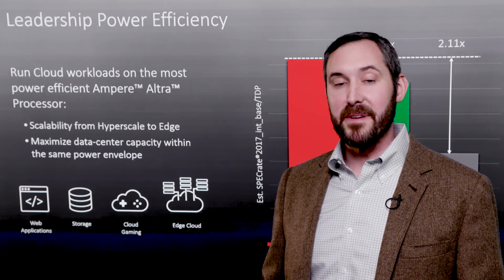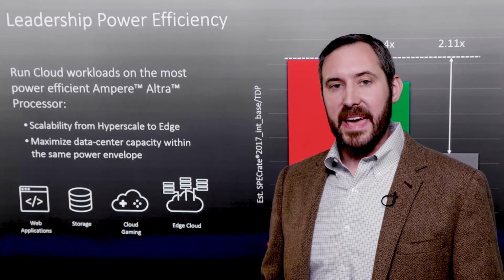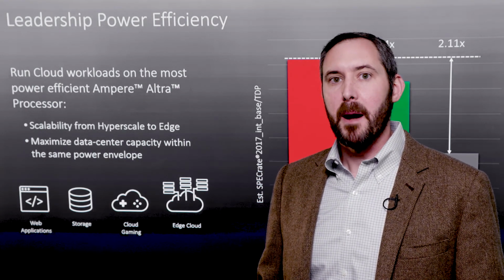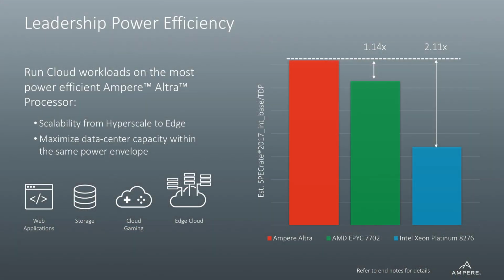When we take power efficiency into account, the lead extends even further. The Ampere Altra processor leads the AMD EPYC processor by 14%, and the Intel Xeon processor by over 2x. This provides not only the scalability in order to deploy the Ampere Altra processor out at the edge, but it also provides the right level of performance and power for sensitive applications like front-end web and cloud gaming.